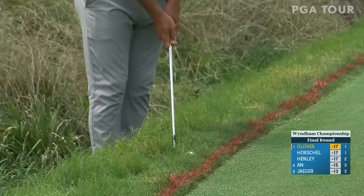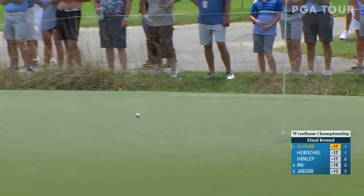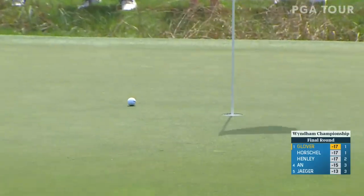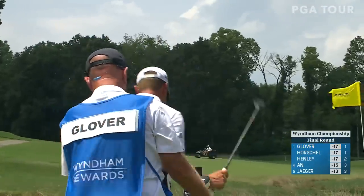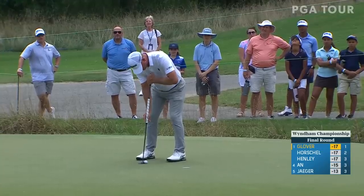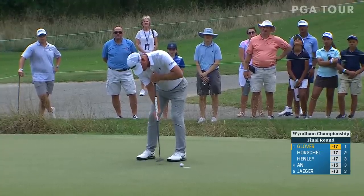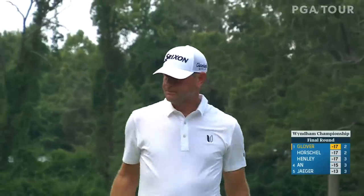How ridiculous. You have to be very aggressive with this just to get it out. Are you kidding me? That is fantastic, Jim Gallagher. What I liked about that, he didn't stand over it and start thinking about it. He reacted to the shot. See if this frees him up if he makes this one. It does. That's what he needed. Great save there. Pretty aggressive play.